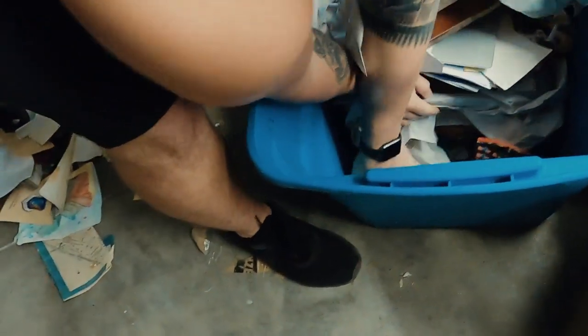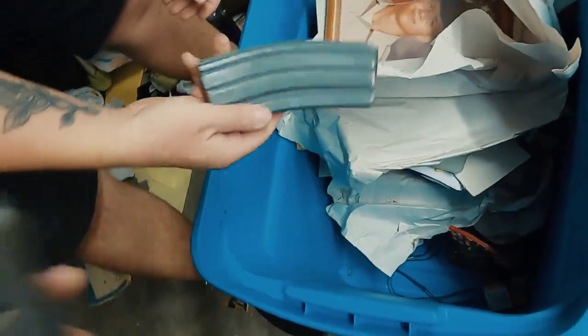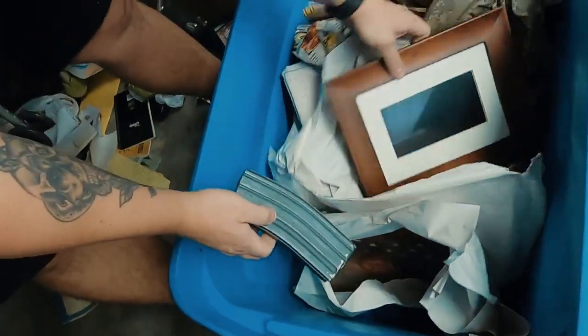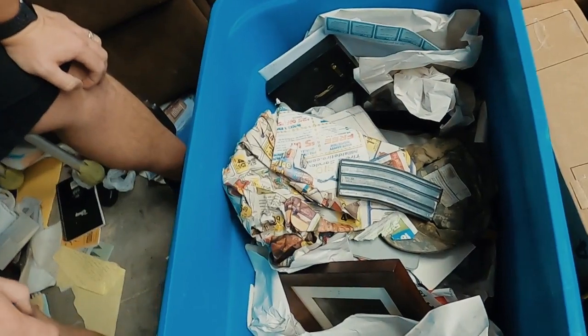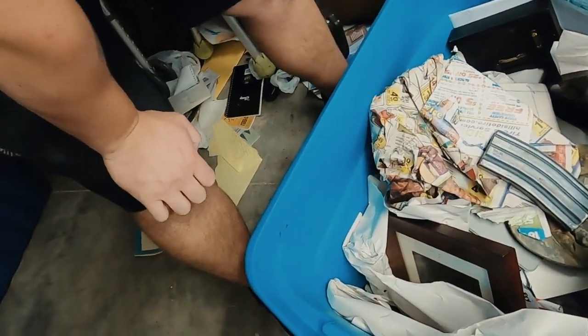That would be funny. Now, one more. That's pretty cool, though. I wonder if this is his unit. What's up? This one's a little different. It has black instead of green. Yeah. What is that lid for this one?